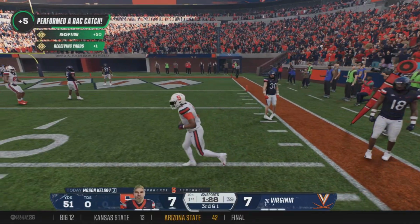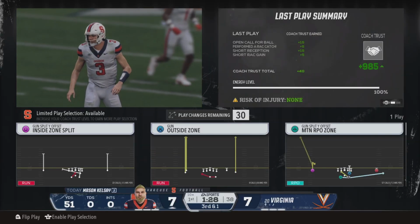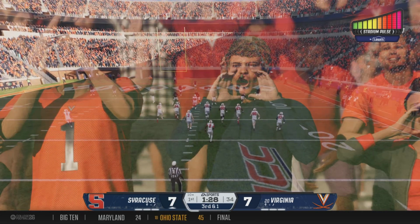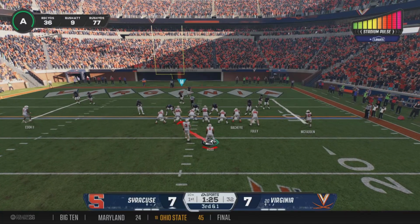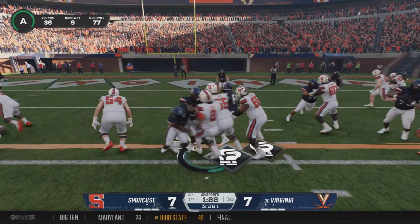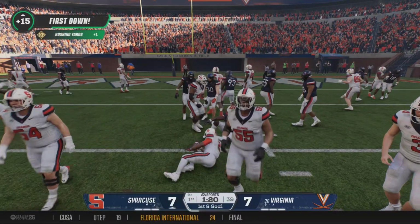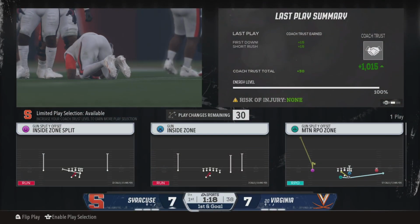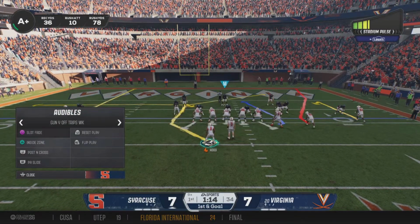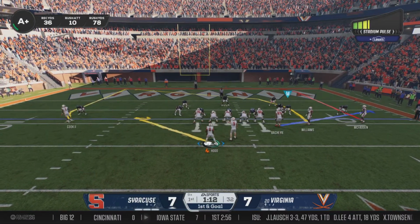Quick completion to the right. One of the things you love about this running back is not only can he run between the tackles, but he's also a weapon in this offense catching the football. Really need to pick up this conversion and avoid having to settle for the field goal. He's got enough to give Syracuse the first down. Defense is backed up. Shadow of the goalpost trying to defend their own end zone.